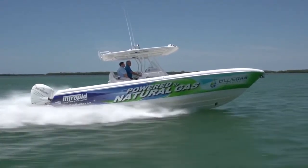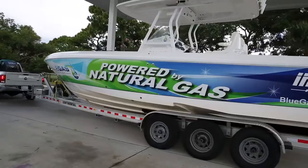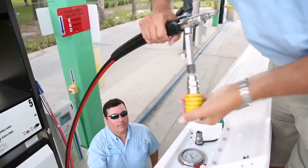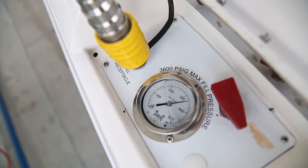So it's safer, more fuel efficient, powerful, cheaper, it's green. What am I missing? Well, you can add it to your boat by contacting us or one of our authorized dealers. You can fill up at thousands of stations already. We're installing more and more every day on the water. And if you have natural gas at home, you can actually install it there. We have the equipment to help you do that. So I can fill up in my driveway.